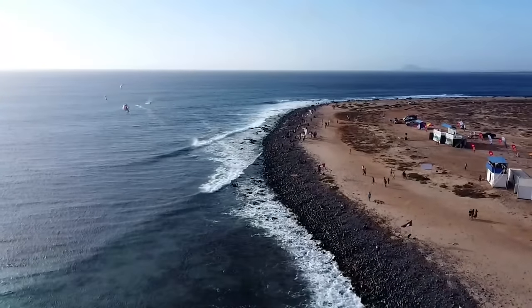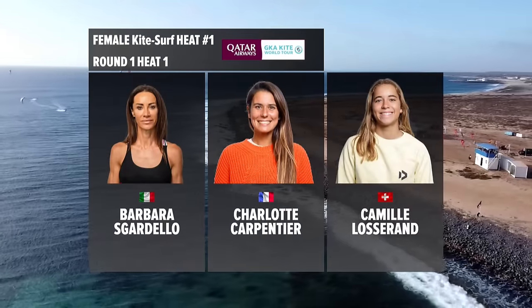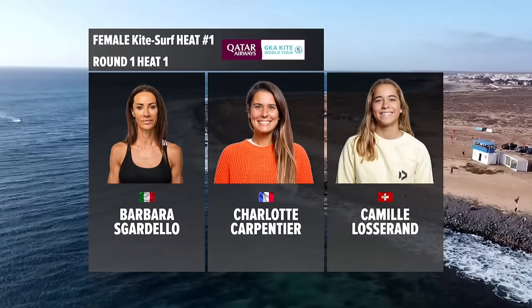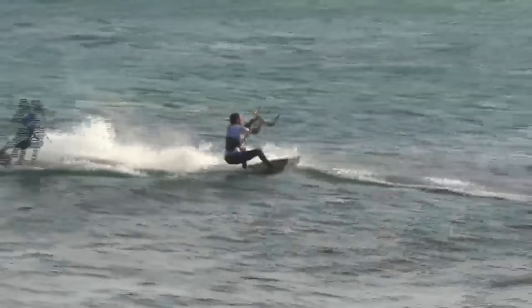And welcome back, everybody. So it is time to change over to the women's discipline as we are continuing here. Coming up out on the water, Barbara Sardello, Charlotte Carpentier, and Camille Lasseron are going to be the first heat. Three athletes out on the water, 20 minutes. Top two waves are the ones that count. They have 10 waves that they can drop into to get potential scores on. Who is it going to be?